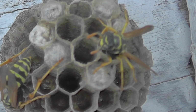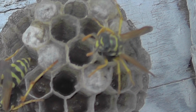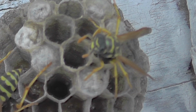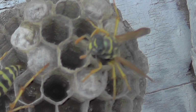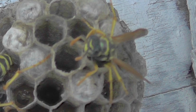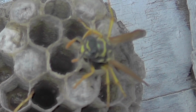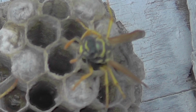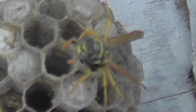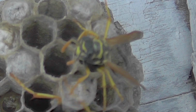So at this point, we're not sure who this is, but it could be any of the adult wasps on the nest. If it is the primary foundress again, she would have three dark marks on her face, or her clypeus, which is why we call her Three Dot as her nickname. If this is Three Dot, then she's just laying another egg in the same cell by instinct, even though she just did that earlier in the day. But if it is one of the other wasps, that egg will probably be found and disposed of.